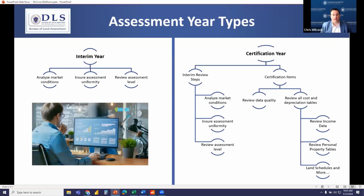Some of the assessment information that we're looking at on the left-hand side, these are some basic categories. And you can see on the right-hand side in a cert year, there's a lot of different things that we look at or that you communicate to us through Gateway in a cert year compared to an interim year. Also, we have about 70 communities that are in cert in a typical year. So it's a 5-year rolling cycle.